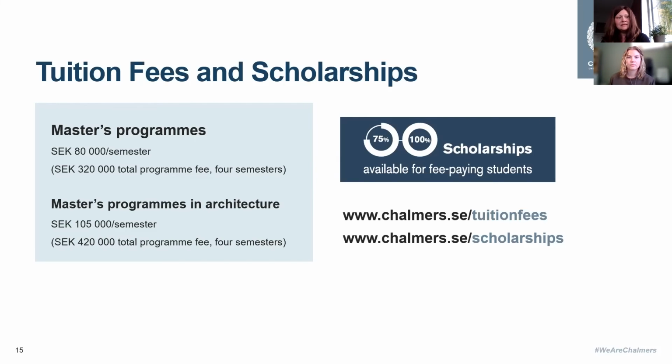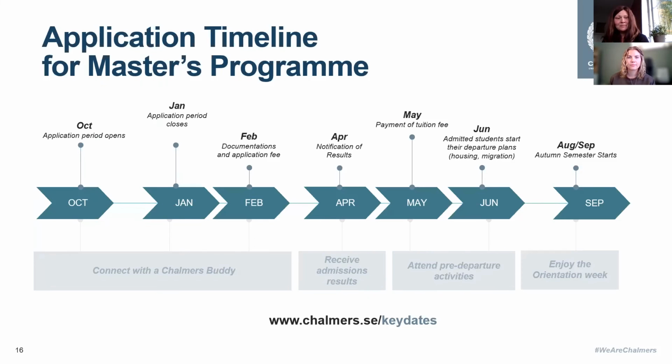Well, this is the tuition fee structure, and Chalmers also has scholarship opportunities that you can look into as well. Well, this is the fee and scholarship structure, but have a look more on our website.